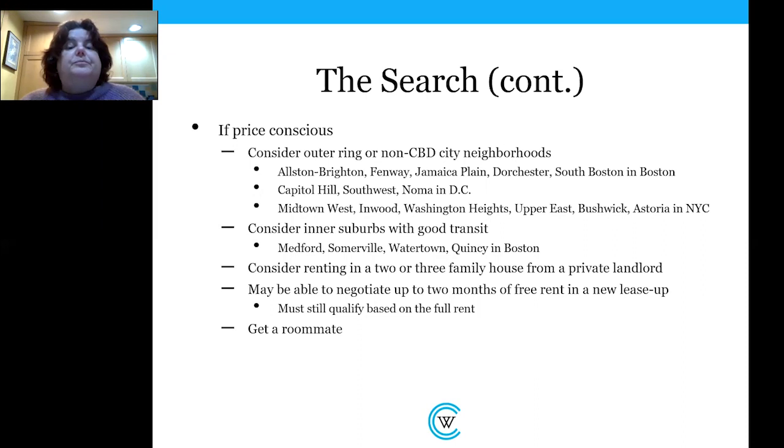often more affordable. You could also consider inner suburbs with good transit. In the Boston area, that would be suburbs like Medford, Somerville, Watertown, and Quincy. If you were in DC, it might be neighborhoods like Rockville or Bethesda. You could consider renting in a 2 or 3 family home from a private landlord. Private landlords usually aren't as conscious about raising rents, and so they typically have better rent deals, and they don't have as many rent increases.